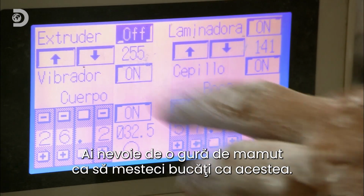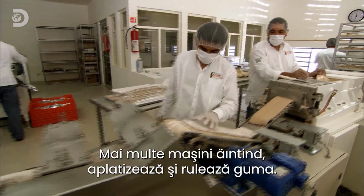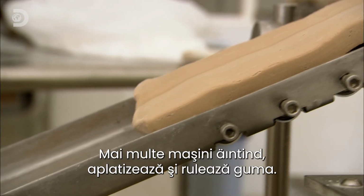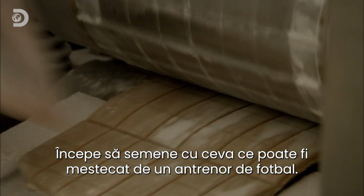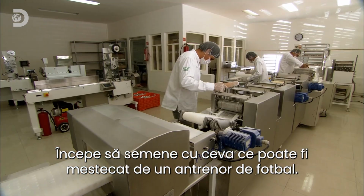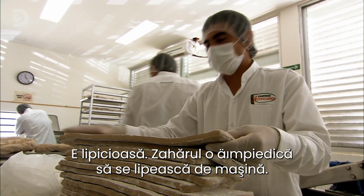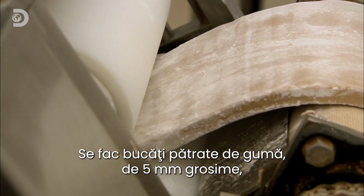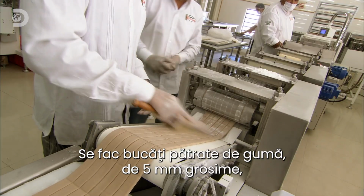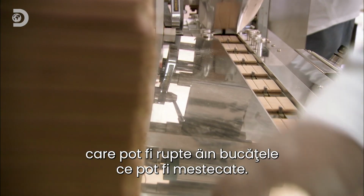The problem is that you need a mouth like a mammoth to chew on hunks like this. So a line of machines stretch, flatten, and roll the gum into a more manageable shape. Finally, it's starting to look like something to grace the angry mouth of a football coach. Es muy pegajoso, por eso se le pone el azúcar glass. The gum's rolled out into 5mm thick square blocks and scored to make it easy to break into shareable bite-sized pieces.